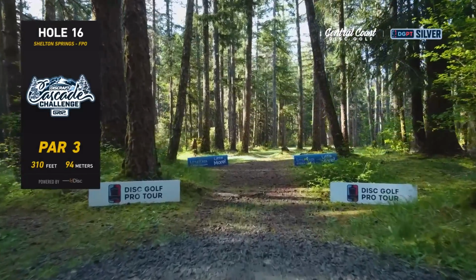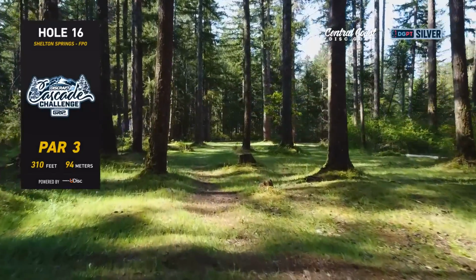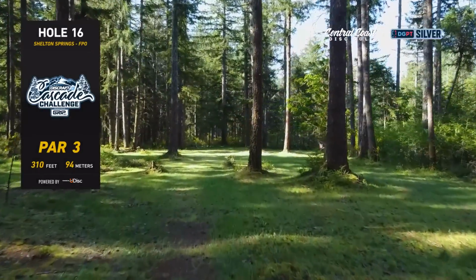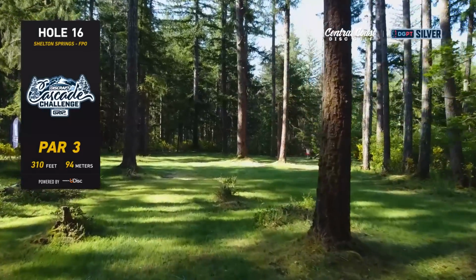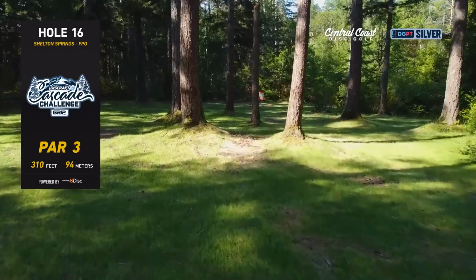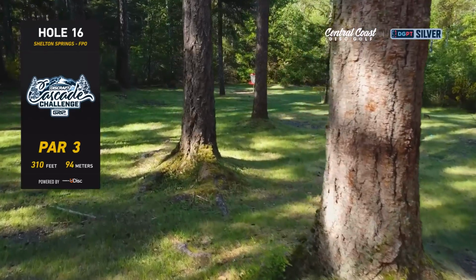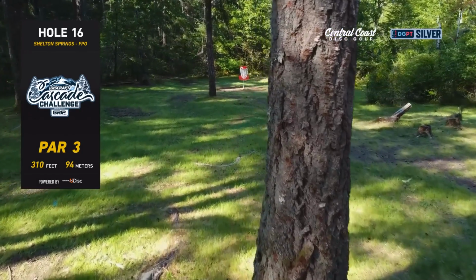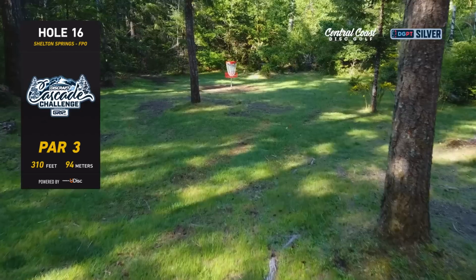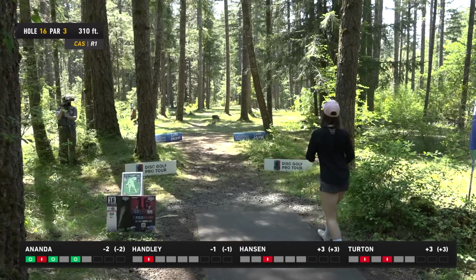And we continue to see Vanessa at the top of that leaderboard, putting together a great round. Hole 16 at Shelton, par 3, 310 feet. This is going to be a forehand hyzer or a backhand turnover. You really want to hit this initial gap and either push long for the forehand and skip up to the basket, or kind of cut that corner on the inside if you're looking at the backhand play. One of the more open greens, but still lots of trees in the fairway, creating danger.